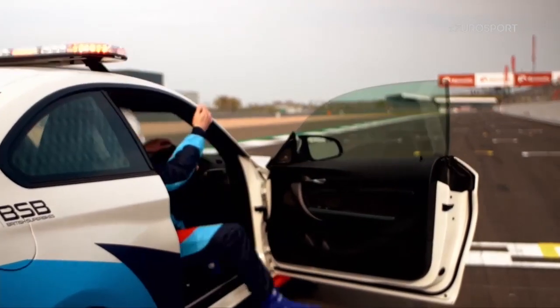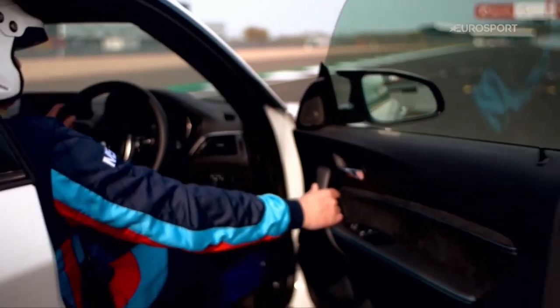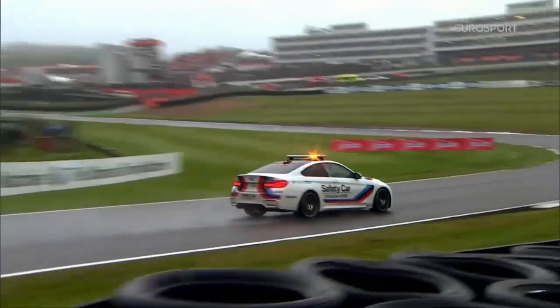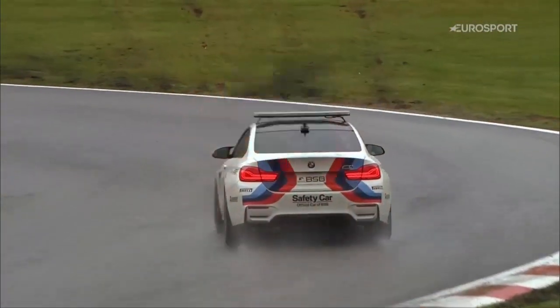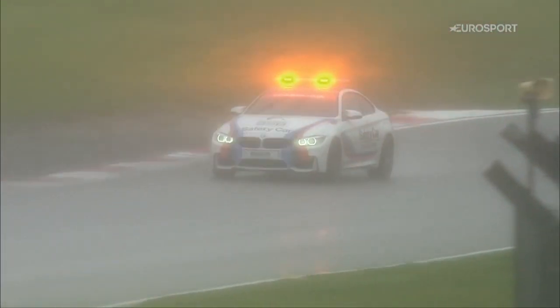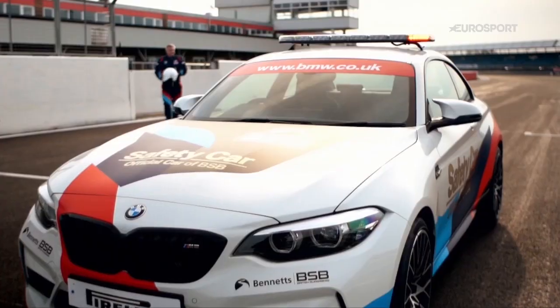It's a role that comes with a lot of challenges. Probably more than anything, inconsistent or difficult weather conditions. When you've got the wet, you've got difficulty anyway, you've got problems with keeping tyre temperature. When we use a safety car in wet conditions, it's a real challenge for the riders as well.